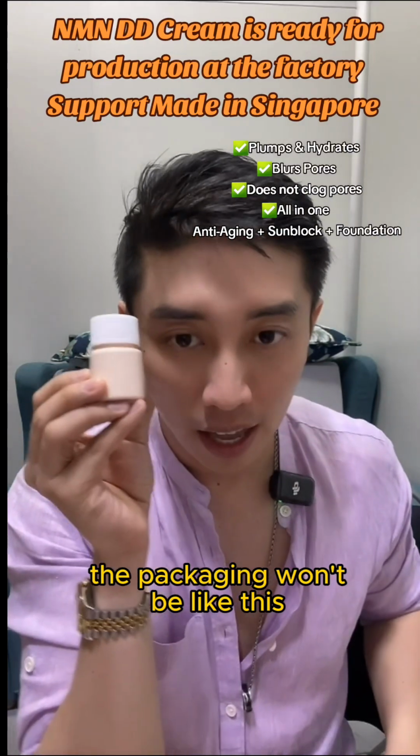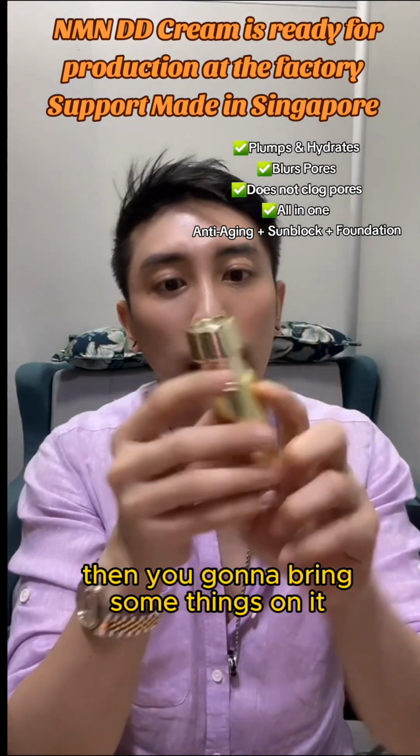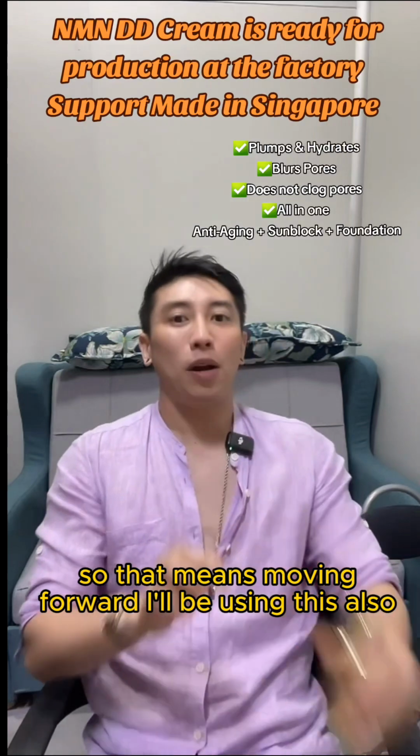Guys, you all must stay tuned for this one, okay? The packaging won't be like this. It'll be beautiful this way. One sample, then you're going to print some things on it. Yes, same like our NMN. It will look like this, okay, guys? So that means moving forward, I'll be using this also.